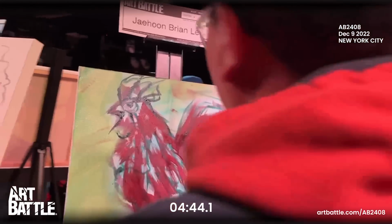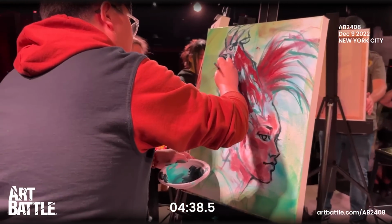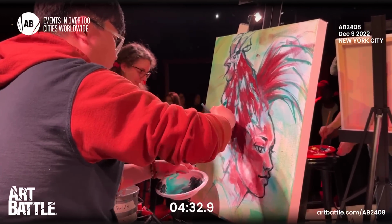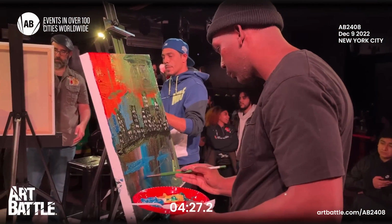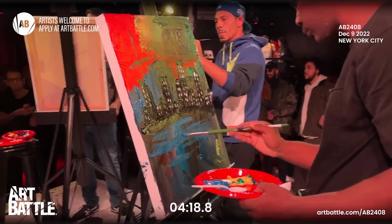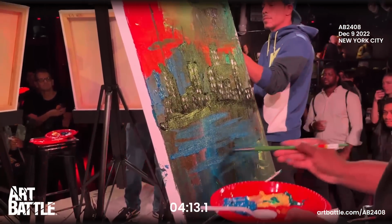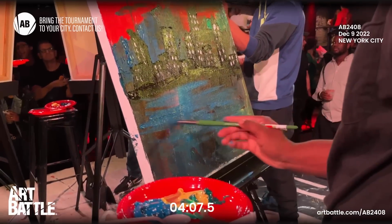Here we are with Jae-hoon, and Jae-hoon is again working in that very ink-based kind of modality, using a flat brush to create these super clean lines and these rapid movements that allow him to get these sharp, thin edges. So definitely a cityscape has emerged from Keenan here. We can see the lights sparkling in our cityscape. And it looks like we're getting some water and the reflection of the cityscape going into the foreground.